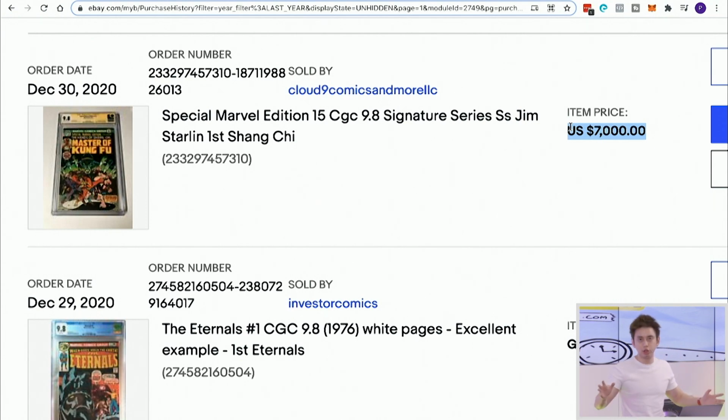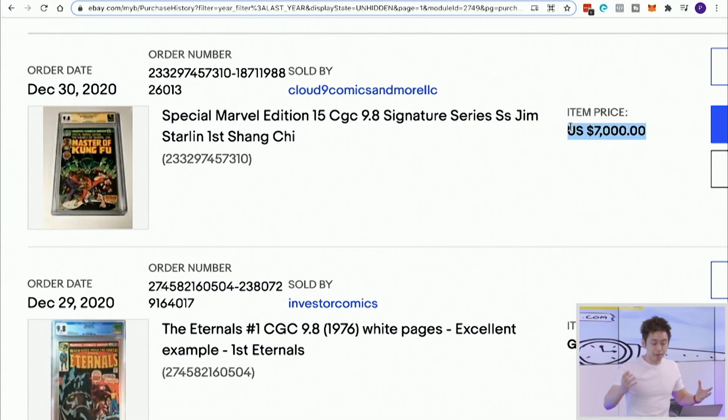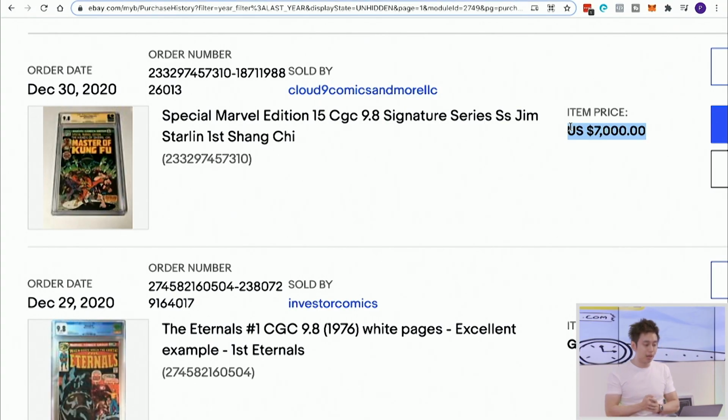Now, this is not about Shang-Chi. This could be every single Marvel movie that is coming out. Why? Because the world doesn't know these superheroes just yet. Unless a person's into that world, the typical nerd geek, they might know of these comics, but most people don't know of these things. So once you understand this, I'm going to show you how this translates into NFTs as well. But when you understand this, that's how I've been buying stuff.